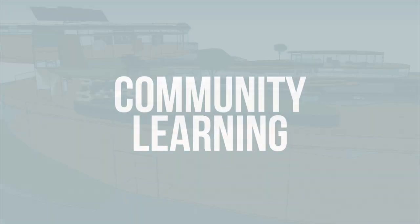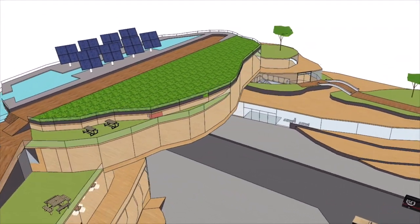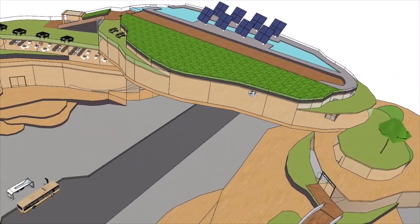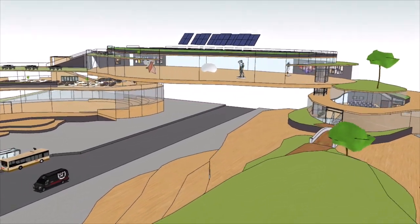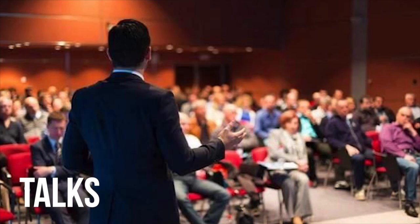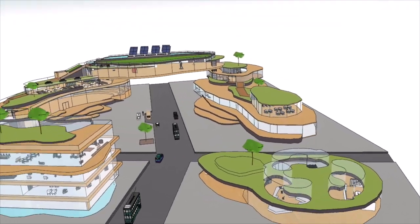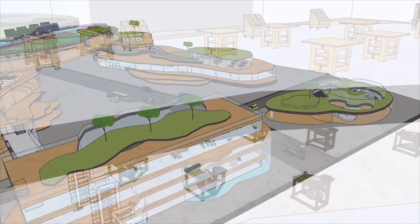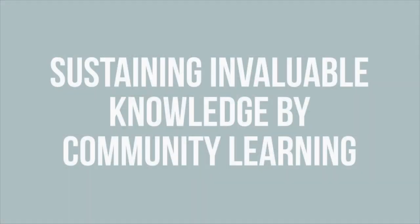Community learning. A section of the complex is devoted to continuous learning. The Shimmer has reserved extensive recreational areas available for holding education and leisure activities. Outdoor yoga and kung fu classes introduce residents to new forms of sports, while talks and movie screenings promote the cultural development of the district. Regular woodwork and bamboo steamer workshops promote learning of local traditional crafts, sustaining the invaluable knowledge through community learning.